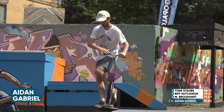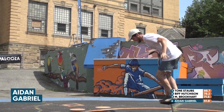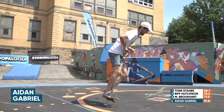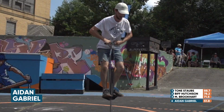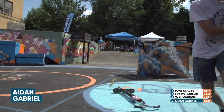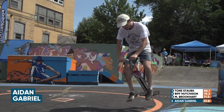Nice one-foot peg stall coming down. Going for a double leg wrap. He drops that. But he gets the double there, improving for himself. Single leg wrap, then switching the leg wrap, and just doesn't quite have the control. Does do the full body wrap. That's a nice little one out of Aidan right there. Peg tap, and can't have it the second time, but he's able to kick the stick up, so that's worth something.